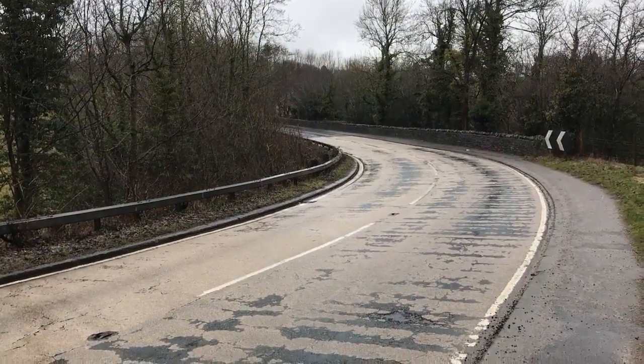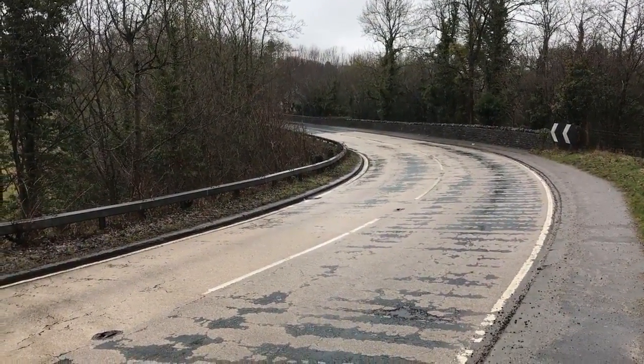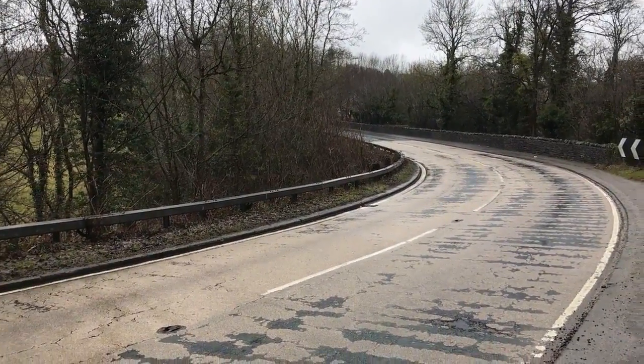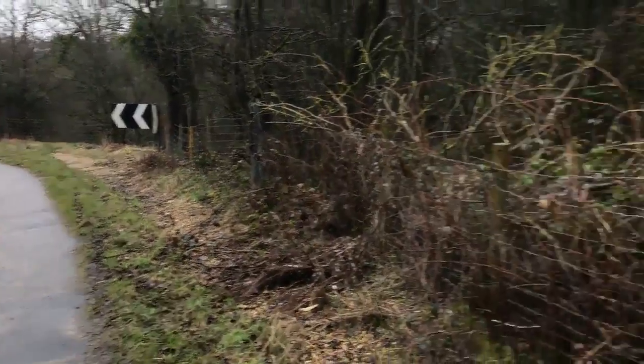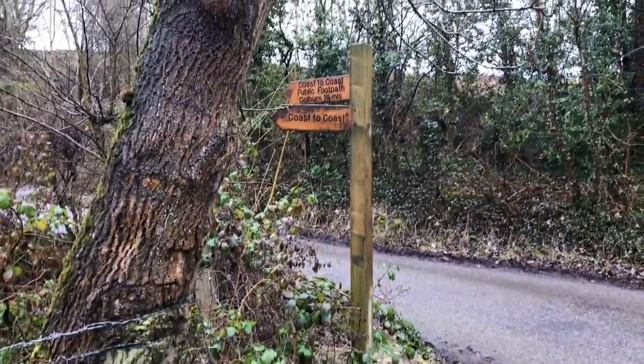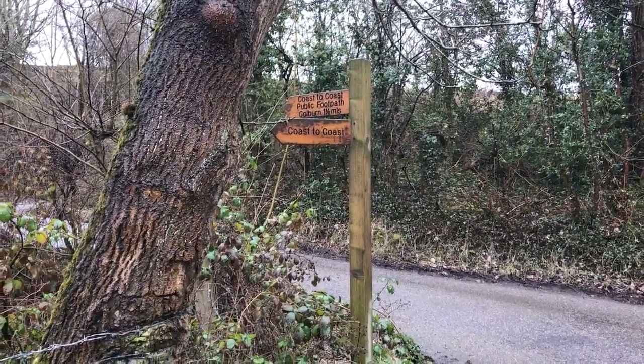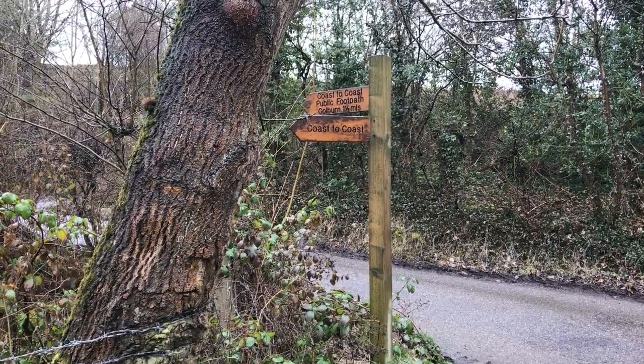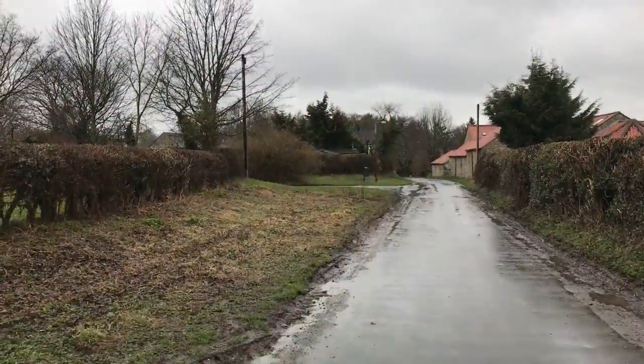So I met with Katrina at Richmond. She had a hot chocolate for me, which was lovely. And then I made my way through Richmond, and you just run down this road for a mile or so, and then we're leaving the road and following signs again for coast to coast, public footpath, Colburn.